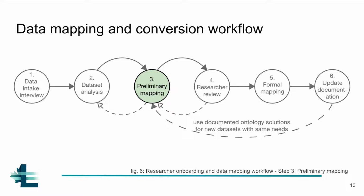This requires knowledge of both the datasets and the ontology and is part of the reason why stages 2 through 4 are iterative. As we get to know the data better, we are better able to represent the concepts held within them. We go back and forth between dataset analysis and preliminary mapping to make sure that what we are constructing properly represents the dataset as a whole, as well as the domain that the data comes from and the researcher's view of their data.